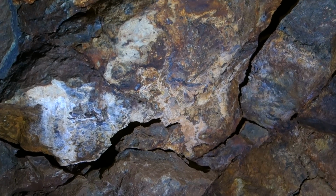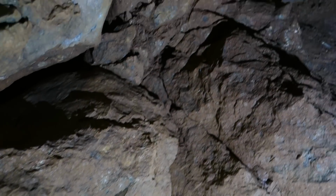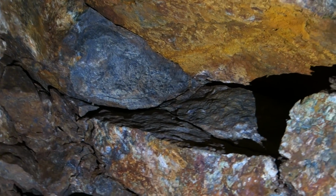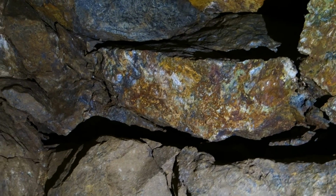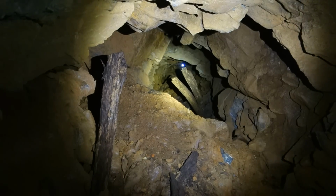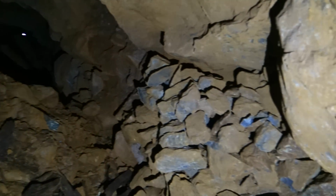Okay, well, this is the face or the end of the adit, and pretty colors, but absolutely nothing to indicate that they were successful with this one. I thought there might be an ore pass or something back here where they would have been dumping material down from the open pit above, or the surface workings above, and then hauled out through here, but that is not the case, obviously, because this isn't caved. This just wasn't opened up.